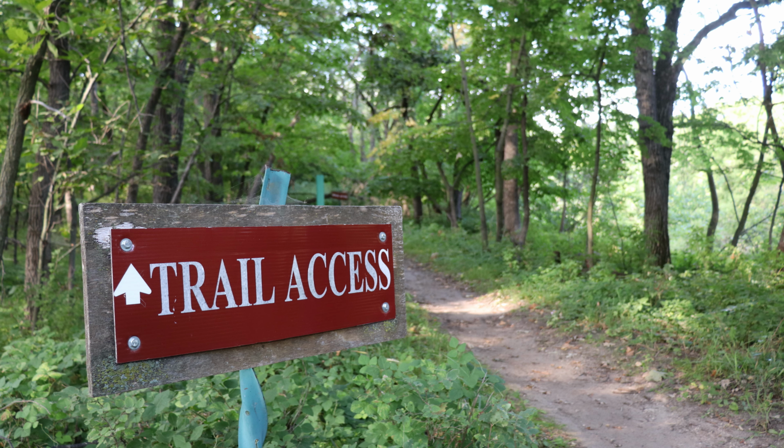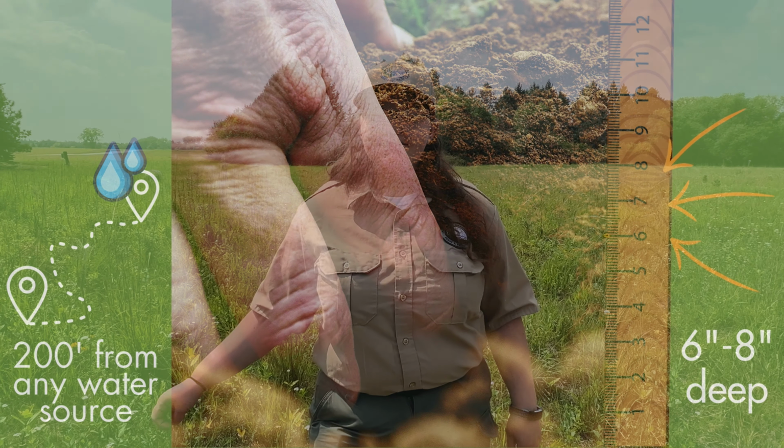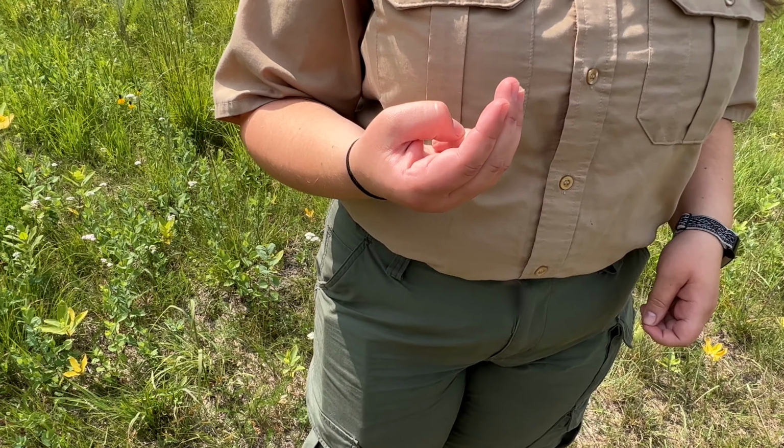So number 3 is dispose of waste properly. That doesn't just mean throwing away your garbage, although that's also a good thing to do. It means that when you have to poop in the woods, and it does happen sometimes, you're going to dig yourself a cat hole that's at least 6 to 8 inches deep and 200 feet away from any water source. So we're going to take 3 fingers and we're going to dig ourselves a cat hole.